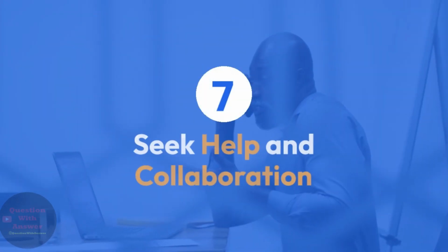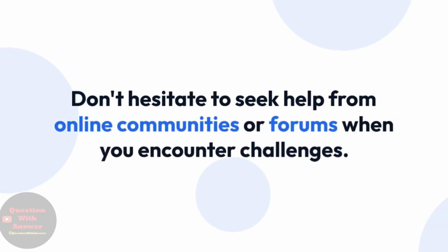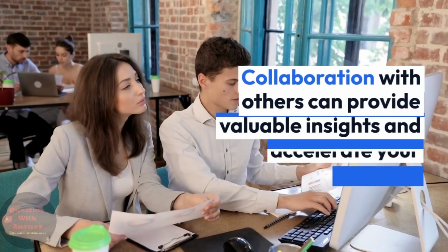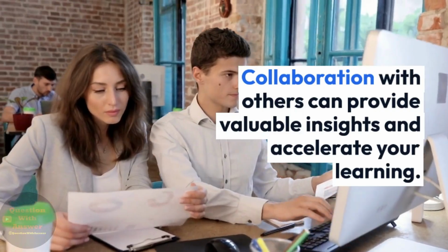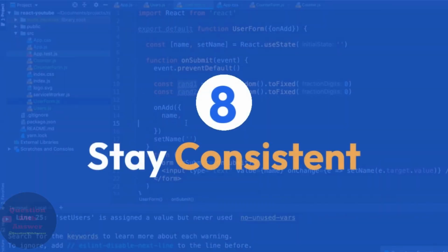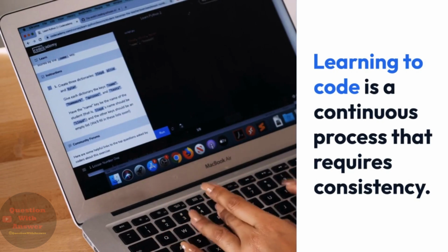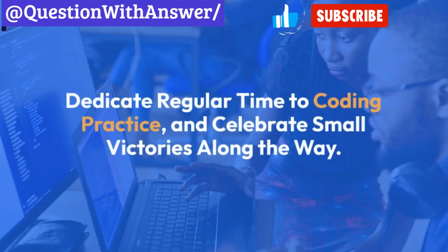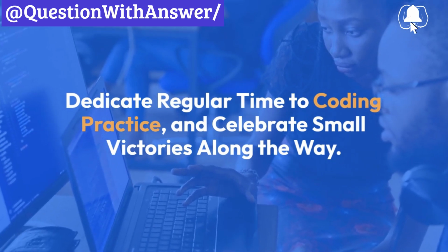7. Seek help and collaboration. Don't hesitate to seek help from online communities or forums when you encounter challenges. Collaboration with others can provide valuable insights and accelerate your learning. 8. Stay consistent. Learning to code is a continuous process that requires consistency. Dedicate regular time to coding practice, and celebrate small victories along the way.